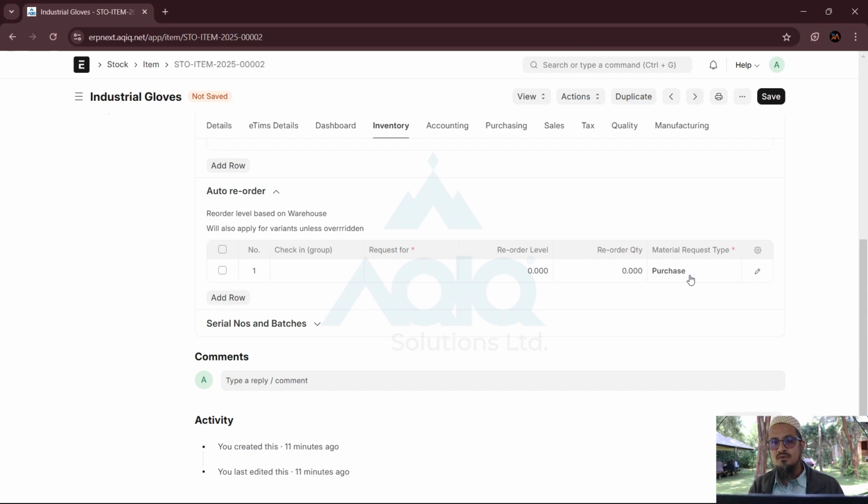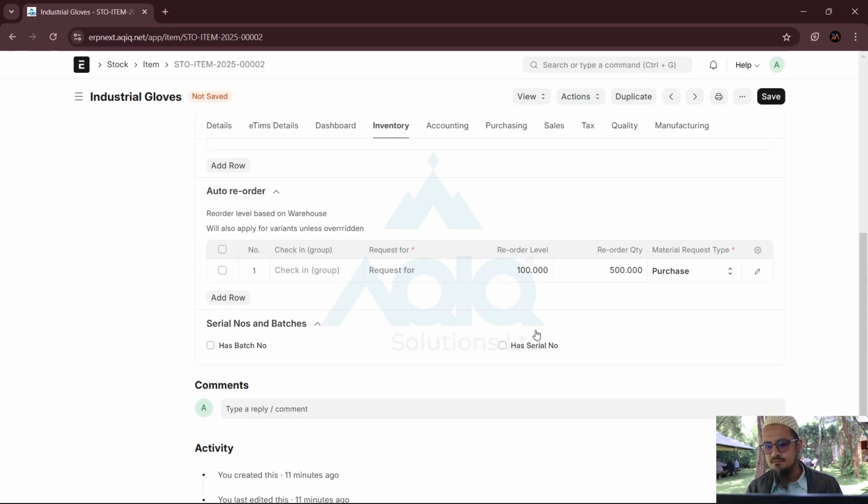So I don't have to remember, as a warehouse guy or a business owner, the items I need to reorder once I run out of stock. This is a very good feature to alert the management or the procurement department that we have reached a reorder level. Let's say this item, industrial gloves, when it reaches 100 gloves, I need to make a reorder of 500 gloves because it's a fast moving item. So it will raise for me a material request of that purchase for the 500 pieces.